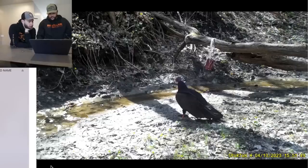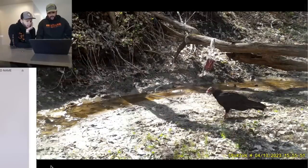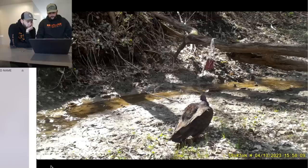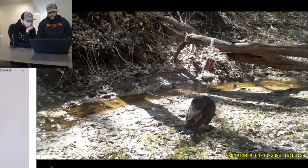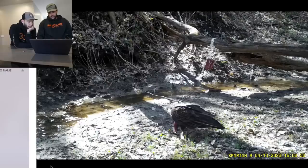Turkey vulture? Really? I don't think I've gotten one of them on cams either. They're uglier than hell. Good lord. All right, more turkey vulture. Turkey vulture is about those little packaged bait fish things. I think that's what he's eating right now. Yeah. He's about that.